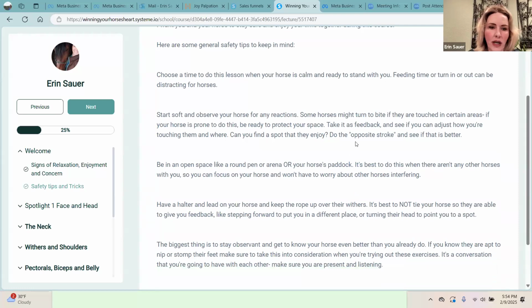And then the other thing I want to talk about is, if your horse doesn't like something right off the bat, I want you to change your stroke immediately. And it's hard. It takes a little bit of practice. I'll probably catch some of that on some of the videos that are given, but specifically around, let's say, the pectorals. Okay. If your horse does not like their pectorals or their chest rubbed, immediately go to slapping.